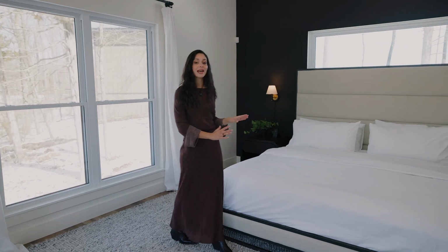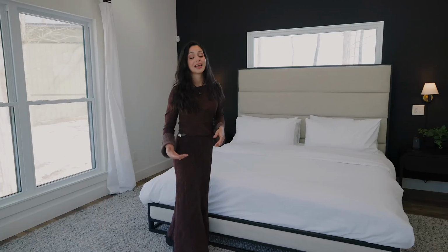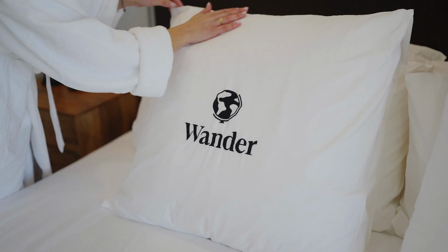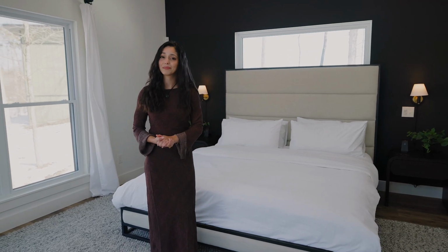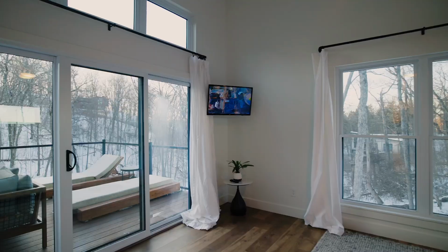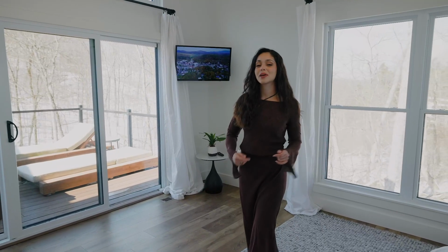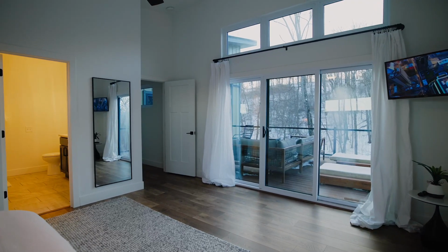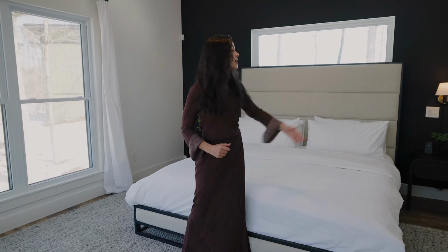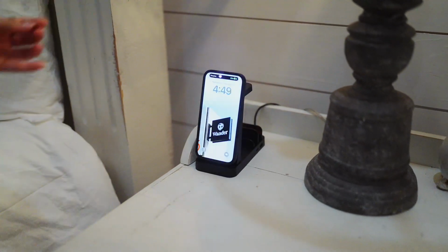Now at the center, we have this king-size bed, ensuring a very restful night of sleep with hotel-grade linens and the comfiest mattresses. I truly get some of the best sleep whenever I visit a Wander home. Finish the night off with a movie on your flat screen TV, and then wake up in the morning and step right on out to the deck for some fresh air. And as an added touch of convenience, we've gone ahead and placed wireless charging stations next to the beds. This is effortless luxury at its finest.